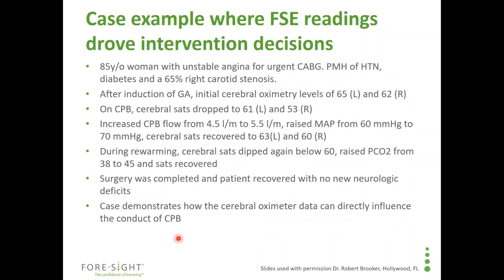So this is an example of a case showing how we use the cerebral oximeter to help us deal with these issues. This is an 85-year-old patient who came for CABG. She's got a past history of hypertension and a significant right carotid stenosis, which she was asymptomatic from.